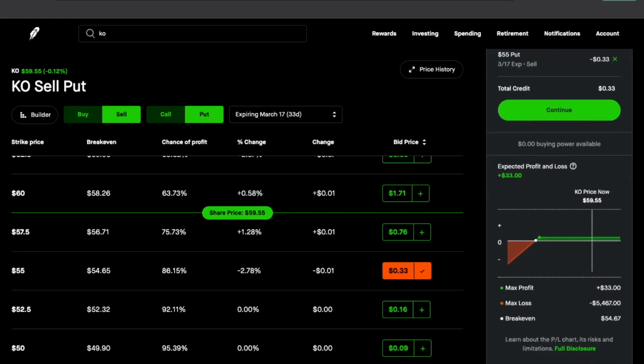Now, you are locking up $5,500 is what you're locking up, because you're collecting $33. It's taking that out of this price. But here's the thing. If you want to own it at $55, you're going to collect this $33.